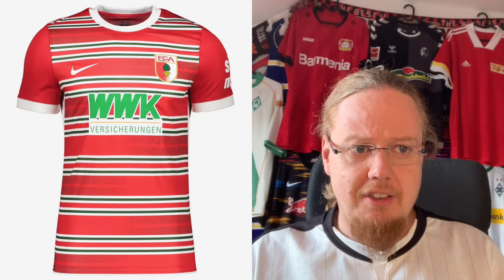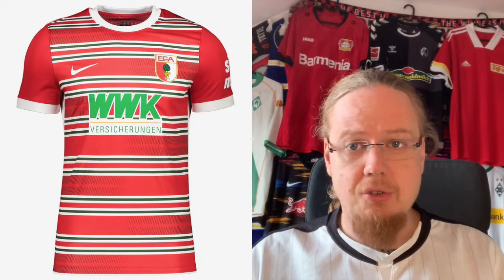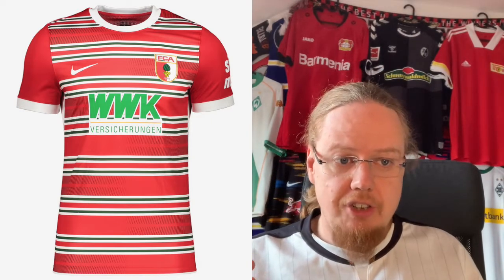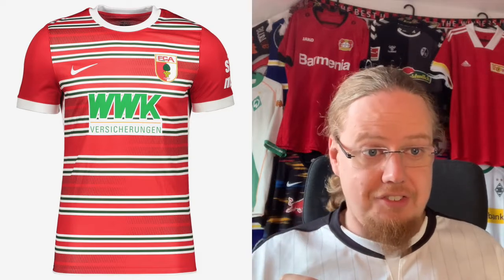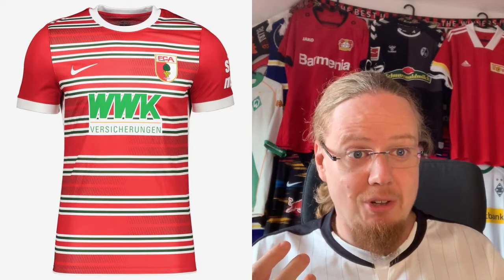You have the red, then you have white, you have green, you have white, you have red, you have white, you have green, white, and again red. And then to top it all off, there's a gradient within the white, within the red. One that actually goes like a reddish, you know, a reddish green or whatever. It is just, boom, it's a whole lot. A whole lot to take in.